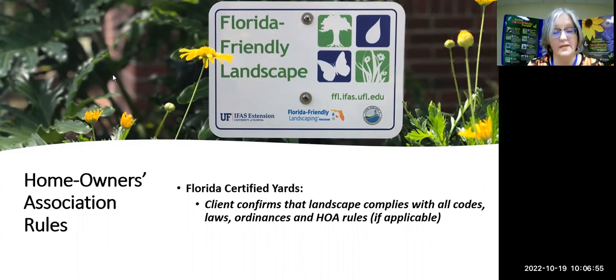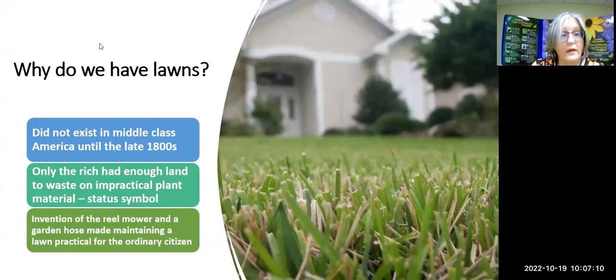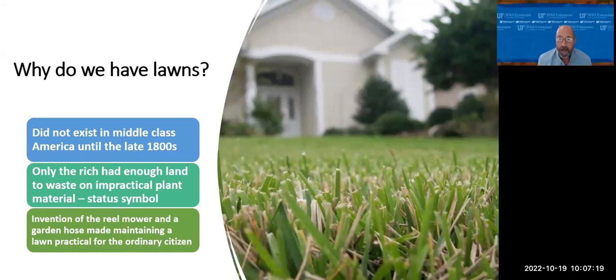This particular class is for if that is not a mandate for you, and you are freer to have a different kind of lawn. So I will let Dr. Lester take over with a history of why we have lawns to begin with. Okay, we don't want to get too deep into the history of lawns, but if you're wondering, why do we even have lawns anyway?